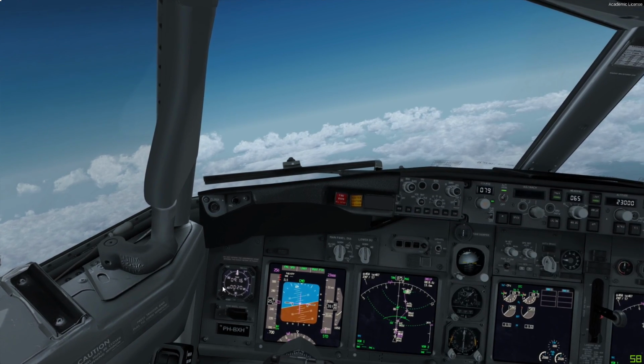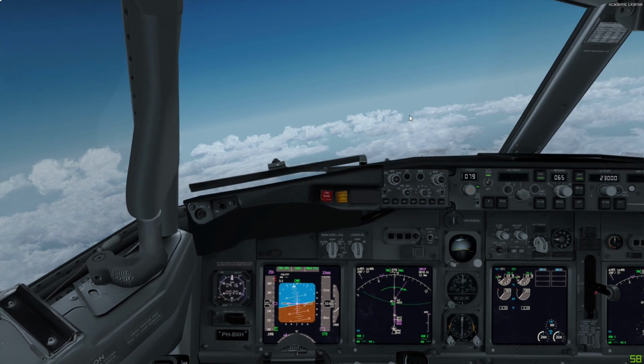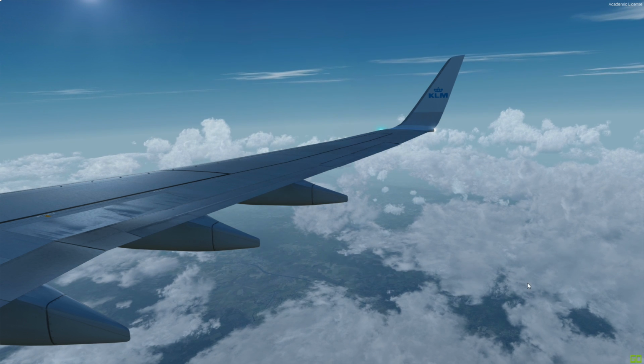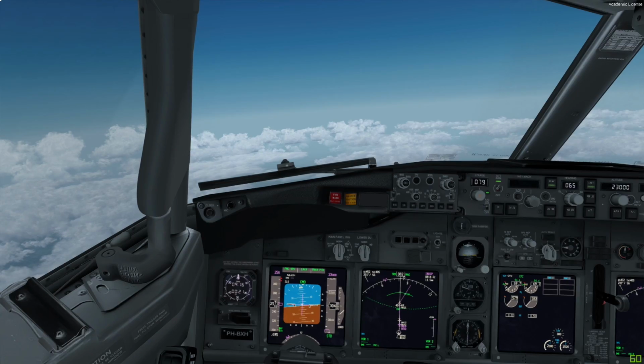KLM 1918, contact Bremen on 118.05. 118.05. Right. KLM 1918. So without further ado, look at that. Absolutely gorgeous effects. Plenty of clouds down there. 310 for flight level, and if we just look, 230.